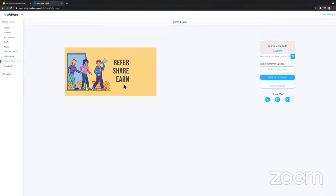So what happens is if they have other merchants that they want to refer, click refer merchant. You can share it via Facebook, Twitter, or again via email. If they have drivers that they know, hey, I like this driver, I only want them to drive for my restaurant and I want to refer them, go ahead and click refer a driver, either via Facebook, Twitter, or email. Again, all your merchants have their own referral link. So they no longer need to sign up as a customer unless they are going to start ordering. Again, they have their own referral links.